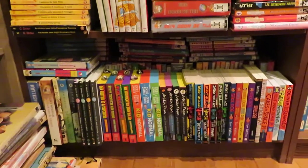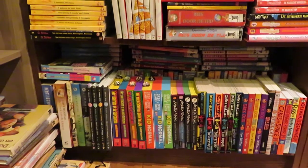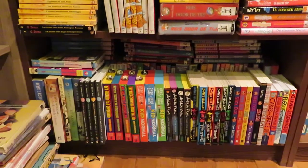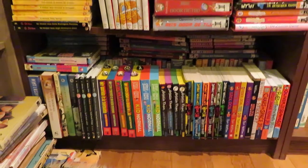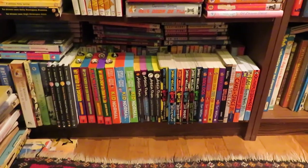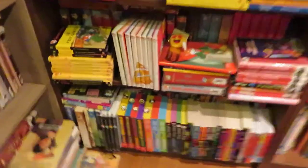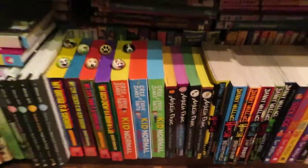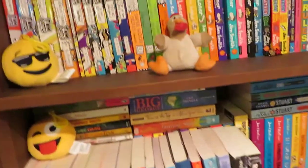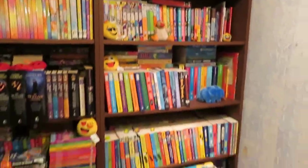And here we have a bunch of Dutch authors at the back. Some Dutch authors and also some books in English at the front. Yeah, not gonna name all of them. I really like those colored pages, so I decided to put these books that have colored pages together. We're almost there now. Oh, let me show you the overview there.